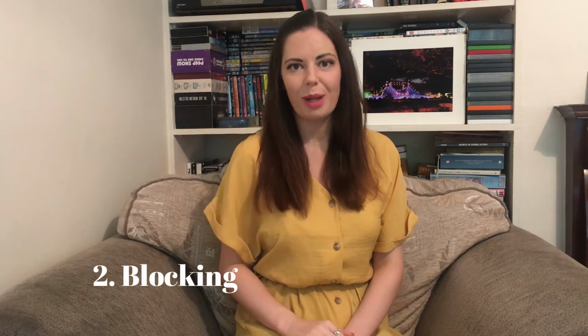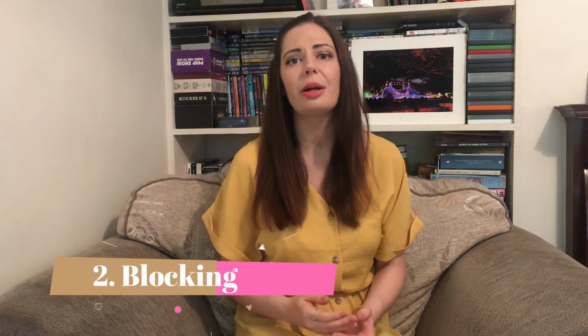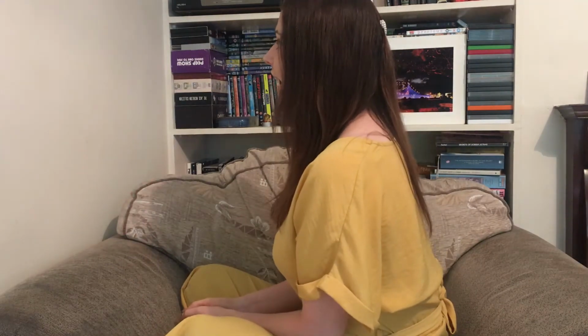Number 2, blocking. Blocking is another important skill that becomes second nature over time, but feels so unnatural to those just beginning acting. Blocking is important so that the audience can see you at all times clearly, so that they don't miss a character's expression or change in physicality that will tell them more about the character and the story. So, for example, when on stage and having a conversation with another character, it could feel natural to turn around fully and face the other character.